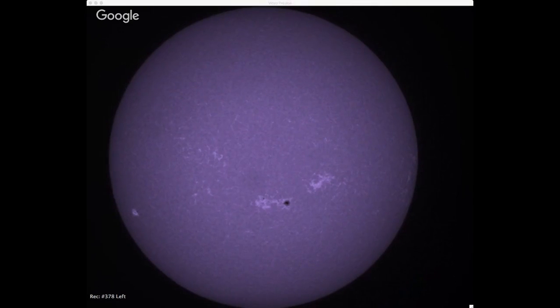I'm using a Point Grey Grasshopper 6 megapixel Firewire camera and Astro IIDC software on my iMac. It's a fantastic program that lets you apply false color, which is what we're doing. We're using a false purple color to simulate the near ultraviolet in this calcium K wavelength.